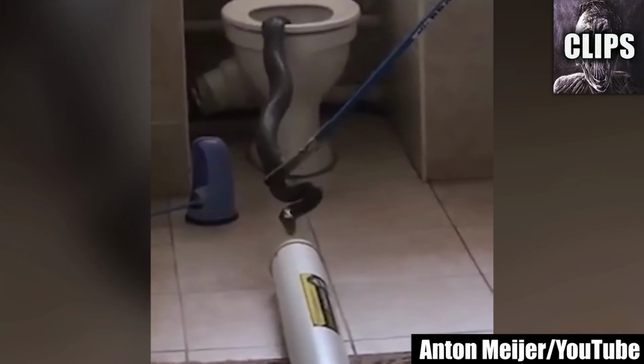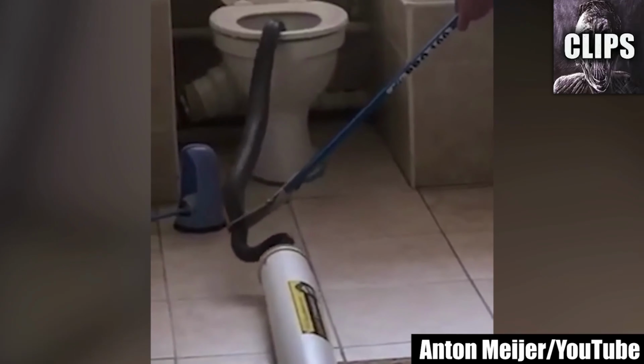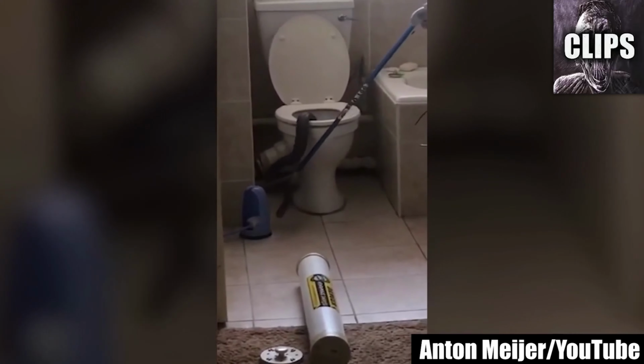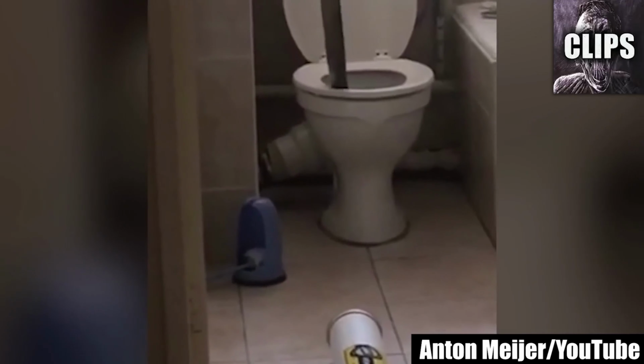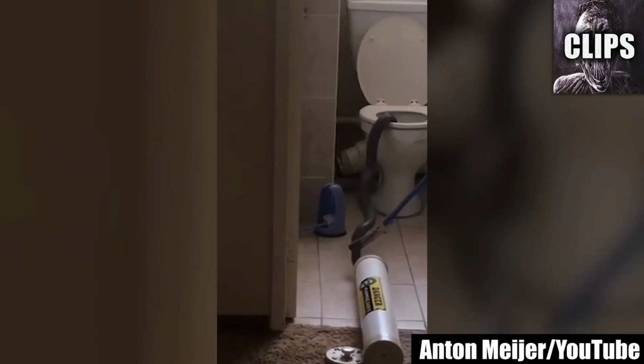I wanted to know if this is a snouted cobra like he says it is. If so, these snakes are highly venomous and probably the absolute last species you'd want in your home, let alone in such an intimate area. Oh, and by the way, according to the description of this video, the handler accidentally lost his grip and the snake made the watery retreat back to where it came from.